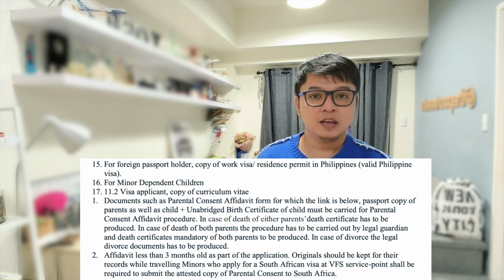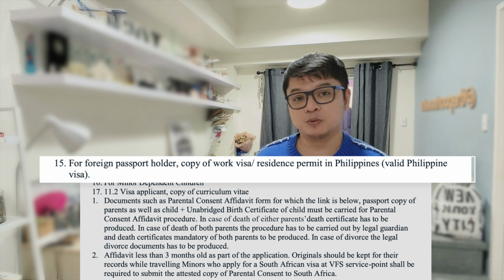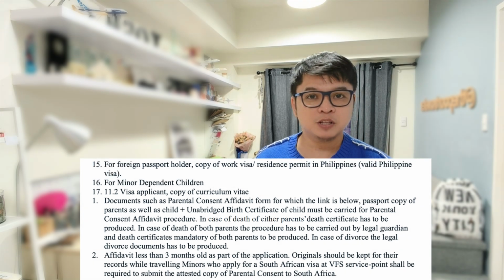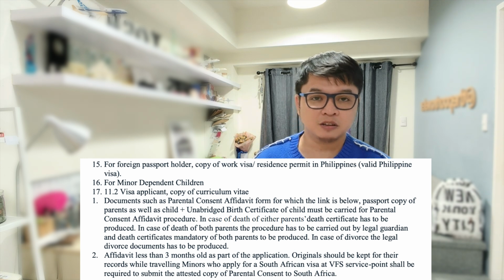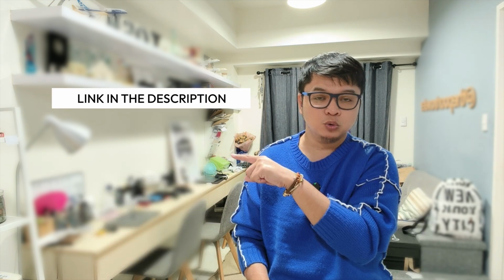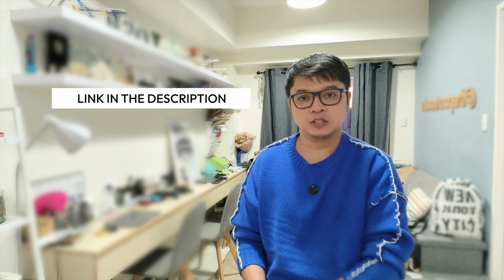And lastly, if you're a foreign passport holder based in the Philippines, you also need to provide a copy of work visa or residence permit here in the Philippines. But this is not applicable to us, so we just ignore this one. There are also additional documents for those traveling with minor dependent children. But again, this is not applicable to us, but just in case it's applicable to you, just follow this link. It will lead you to the list of requirements for those traveling with minors.